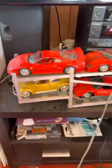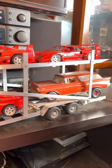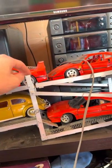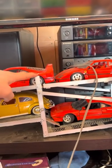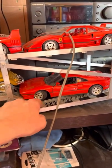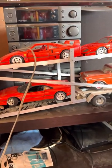This is a 1/18 car transporter trailer that I built quite a few years ago now, just out of aluminium lengths. I got them at a hardware store, some angle iron and some stuff used for gyprock or sheetrock plastering.